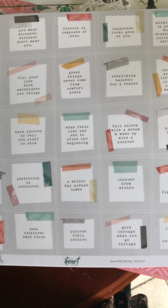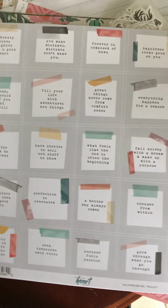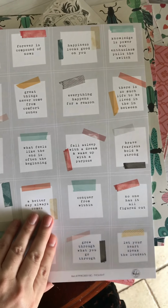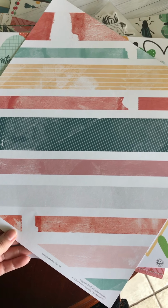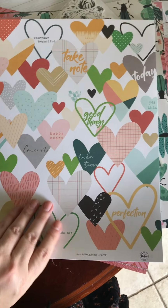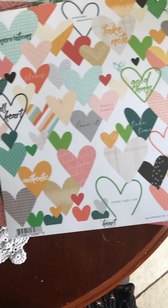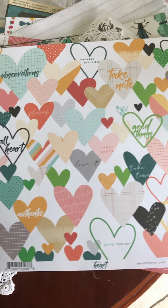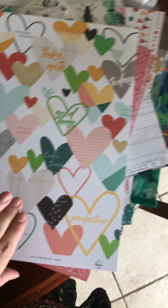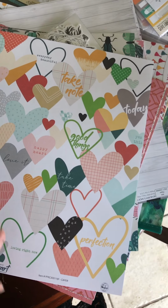Here's some more Pink Fresh. Thought that was so cool that it would be great to do as embellishments on a page. But I love this diagonal stripe back here too. More Pink Fresh, all these hearts. I had seen somebody use these on Instagram, and when I saw them in person, I was like, oh, I've got to have that. The green really, really speaks to me. I love that green.